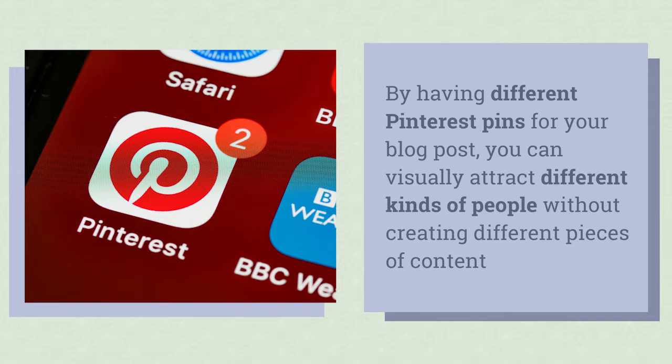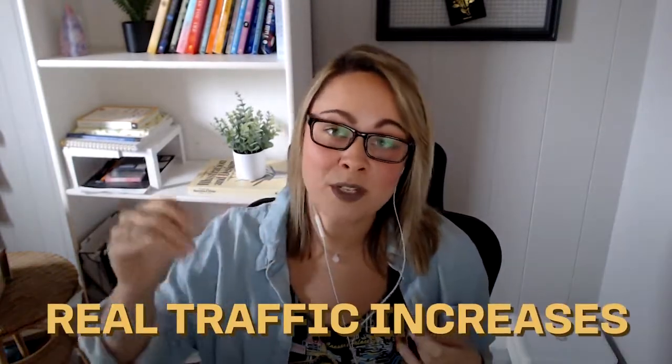So by having different Pinterest pins for your blog posts, you can visually attract different kinds of people without creating all of these different pieces of content, because you can have like 3 pins, 5 different pins per blog post on your website. And this improves your chances of getting found on Pinterest because mathematically, 3 or 5 pins are better than just having 1 pin. If you only have 1 pin per blog post, it's probably going to take some time to start building momentum and to start seeing any real traffic increases from Pinterest.